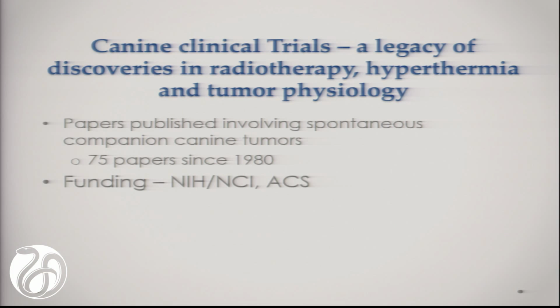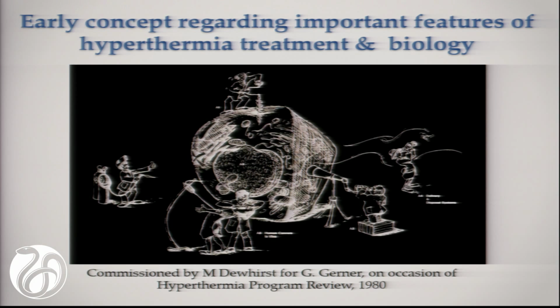I did a little Medline search on myself, and I was really dumbfounded to realize that since we started doing these studies back in the early 1980s, we've published 75 papers involving canine tumors since 1980.